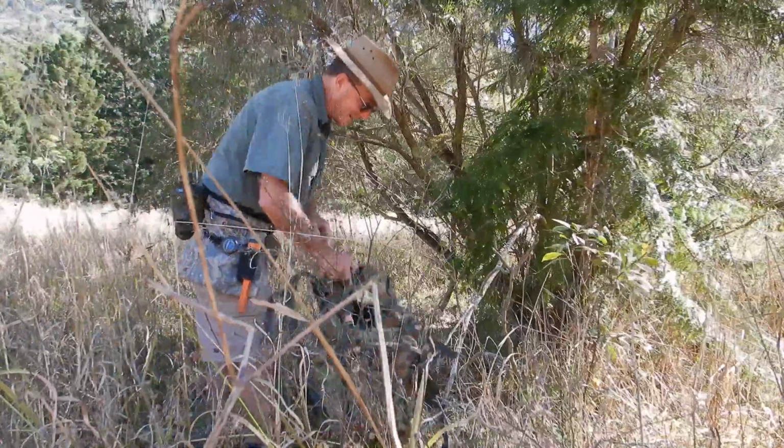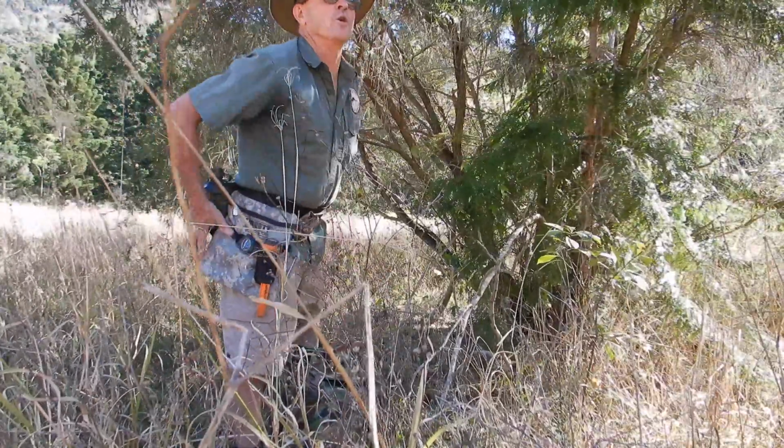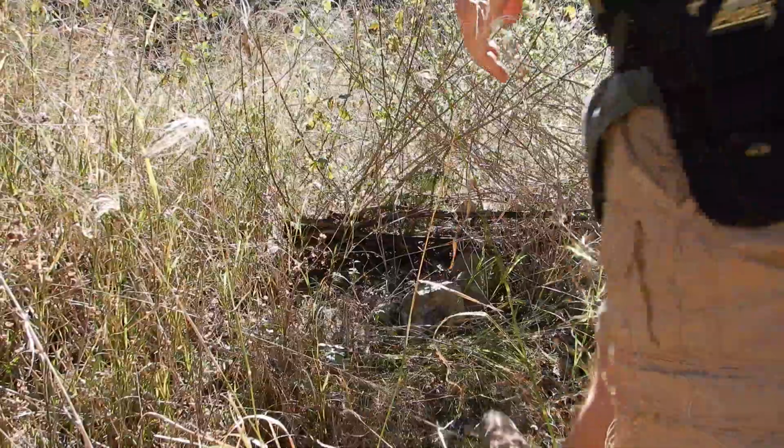So I'll just set up a bit of a base camp here, leave my pack that's got food and extra water in it. I've got a water bottle on my hip. It's pretty warm even though it's midwinter. Lots of grass, I'm out in the sun. But there's something really interesting over here I'd like to show you.